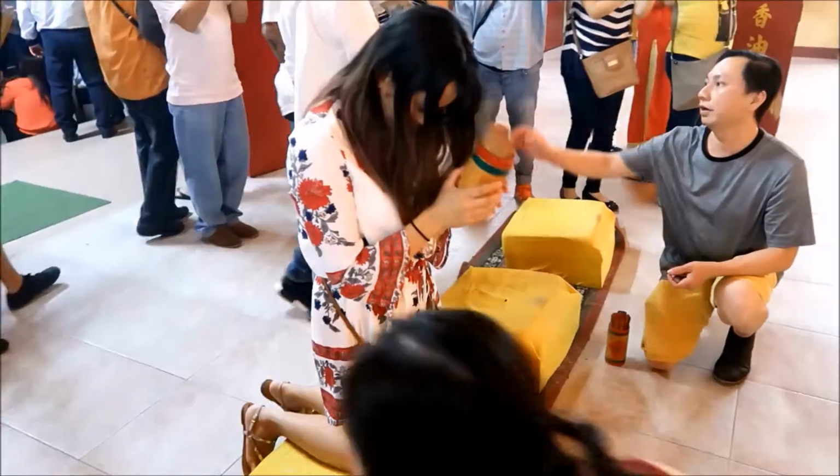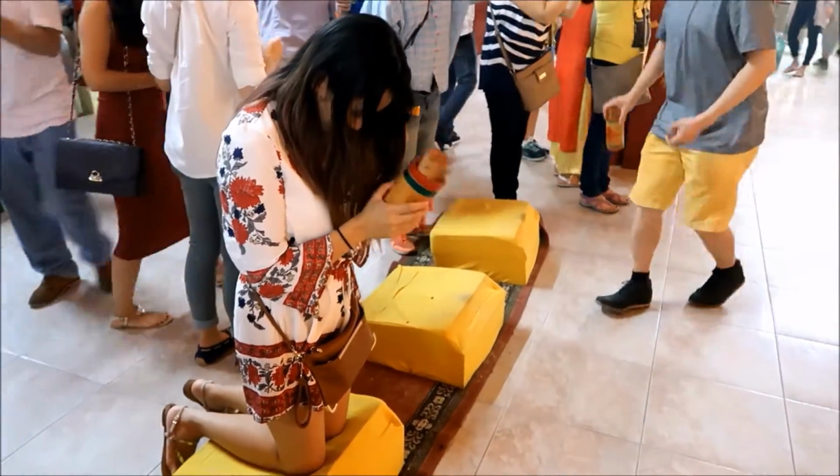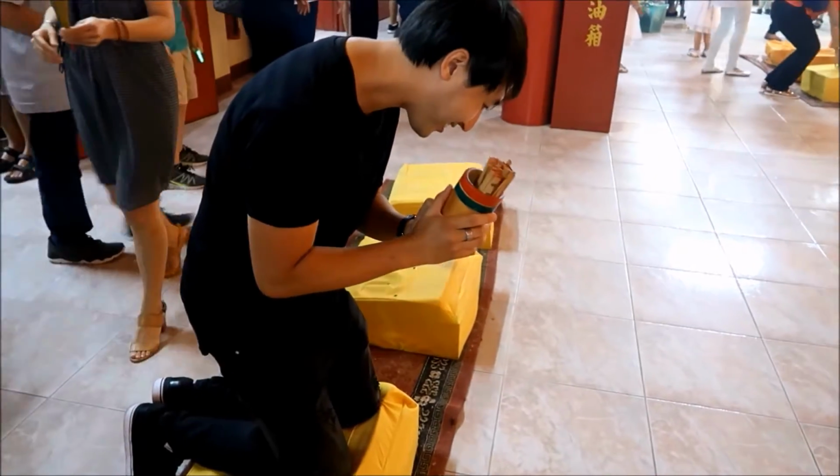This year, we decided to get our fortunes told using Chinese fortune sticks. The aim is to ask the gods a question and shake the bucket until a stick falls out, and your question will be answered.